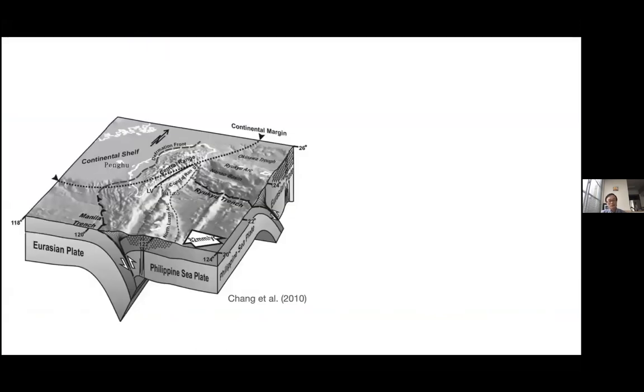So I'm from Taiwan, obviously, and Taiwan is an island made of a plate collision. So it's a collision between Eurasian plate and Philippine Sea Plate. So currently the Philippine Sea Plate is moving roughly 82 millimeter per year. So that is roughly twice faster than the collision or the plate motion in California.